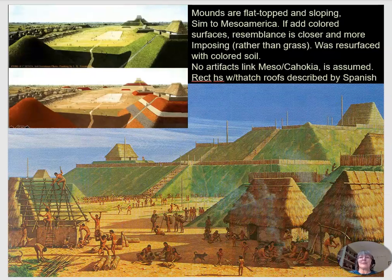So the best way of thinking about them would be to imagine them as our reconstructions do at the bottom, particularly filled with people, activity, and the mounds themselves, we now know, were actually periodically resurfaced, and they were resurfaced in different colors of soil. So if you go over here, this is a fairly recent reconstruction of what this might have looked like. And when you start doing that to the mounds, they start resembling Mesoamerican structures a little bit more, but in particular they start to look a little more grand and imposing, which I think would have been a part of their original vocabulary.